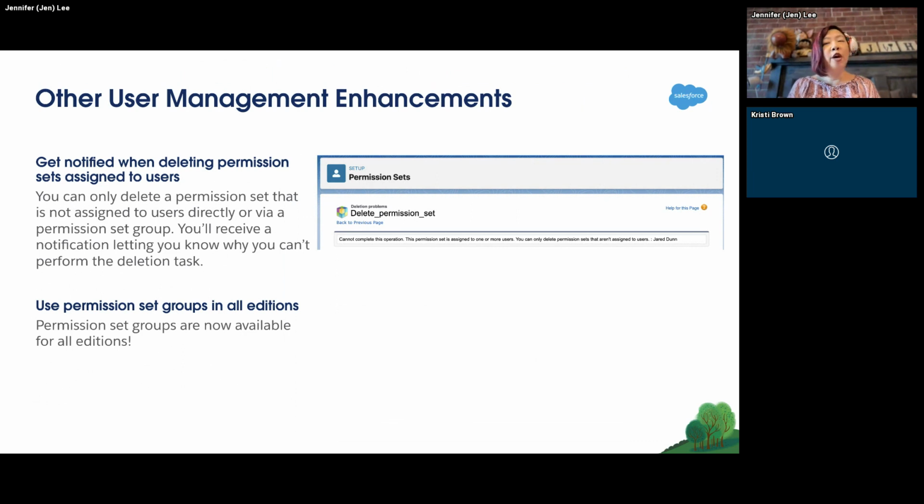So when you go ahead and delete a permission set, it will now warn you if there are users assigned to that permission set. It seems it's just the little things, right? I don't know why it let you do it before, but now you're warned, and then you could either figure out whether you should be deleting it if there are other users still assigned to it, or let those users know that you're removing that permission.